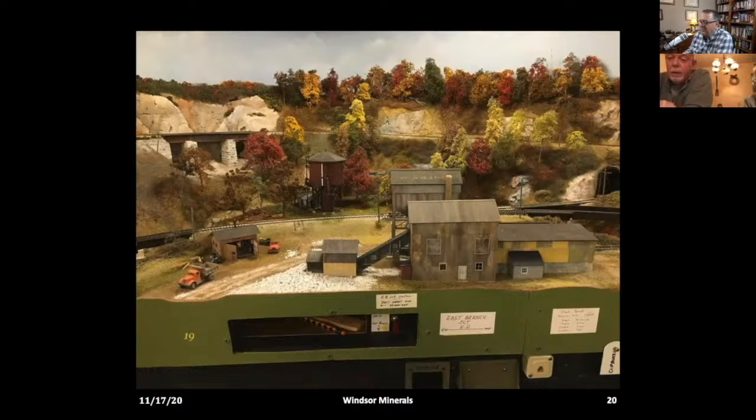Now this is the Walthers Glacier Gravel, and I bought that kit just so I could get the conveyor, and it turns out I didn't use the conveyor whatsoever. So I used a silo, took the building all apart, cut them all up, made them fit in there. I did the same thing. That's a truck dump to the left there, and they had all this loose talc, which is a gray, whitish type of rock. I don't know why it was there. It was on the prototype, so I put it in. So the building itself is kit bashed, and the other buildings are all scratch built, and it looks nothing like the real Windsor Minerals, but it works.